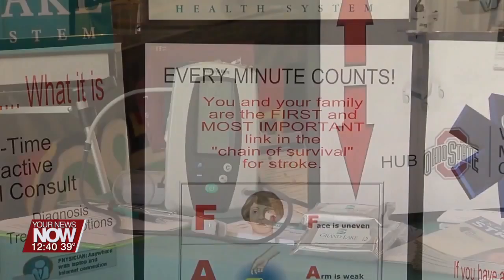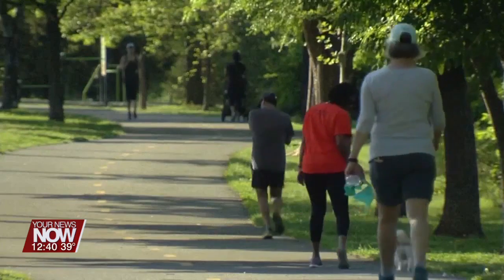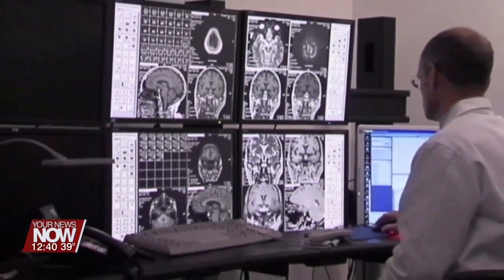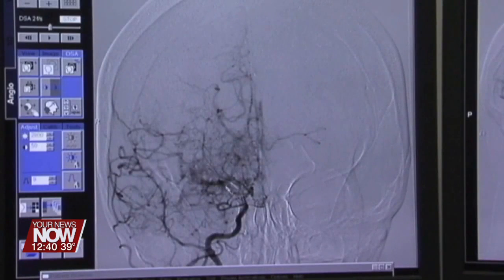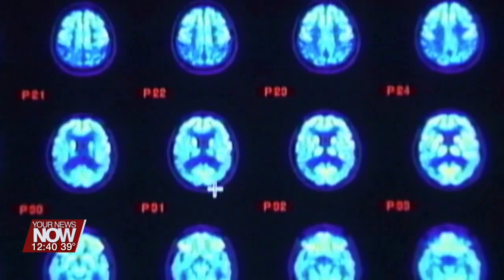You really want to call 911 and have the EMS pick you up, because a lot of our protocols are EMS driven. So I know about you on the way to the hospital even before you reach me. On our end, our CT scanner is ready for you. The team that's waiting for you as soon as you hit the front door is ready for you. And we really move very quickly to get you to where you need to go in a safe manner. That's what I would tell folks: remember the mnemonic FAST, F-A-S-T. All right, and get there as quickly as possible.